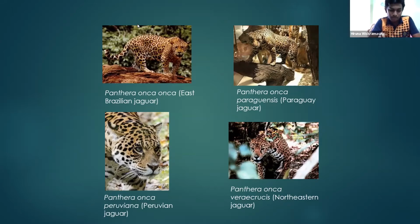Our next one is the Paraguay jaguar. The Paraguay jaguar used to roam all the way to the US-Mexico border, but now they are usually only found in the Amazon River basin. The northern part of Paraguay was named a Jaguar Conservation Unit. It stands 65 to 67 centimeters tall and weighs about 85 to 95 kilograms.